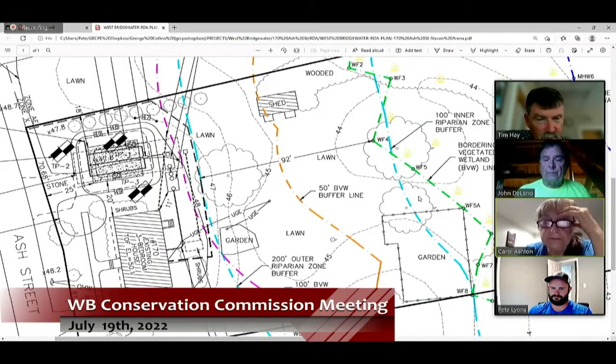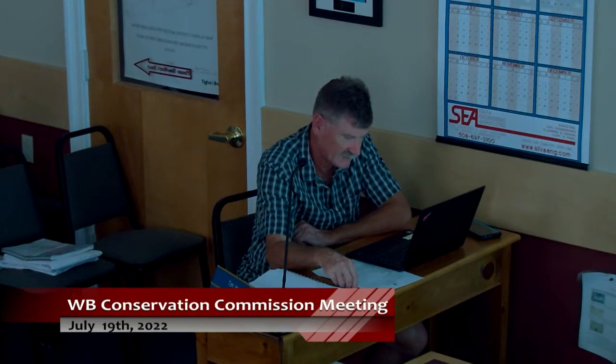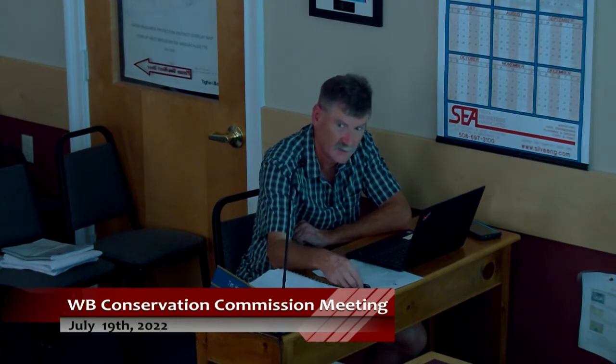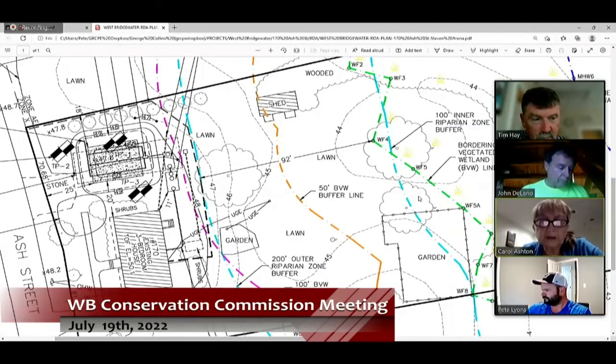So making them put the markers in where the wetland flag is, basically marks the previously disturbed area up to the house from the wetland line. But the area that's been disturbed beyond the wetland line towards the river would be a no-touch zone. Okay, so they could keep the shed and keep the garden and use that. But the area going towards the river, which is the area that really needs to be protected as a resource, would still be protected. That sounds like a good plan.